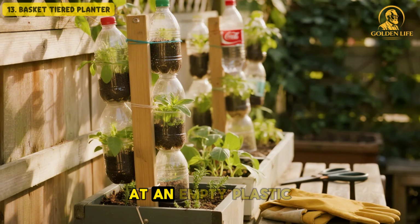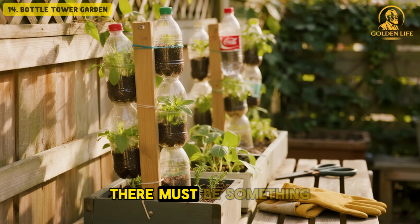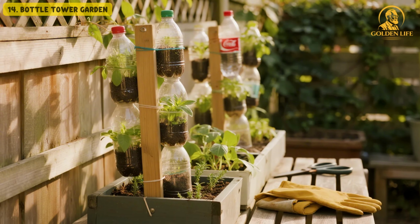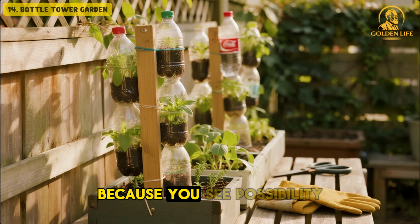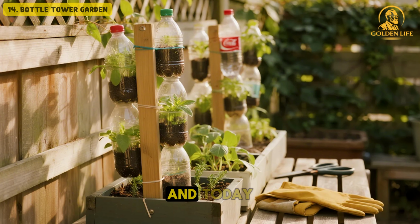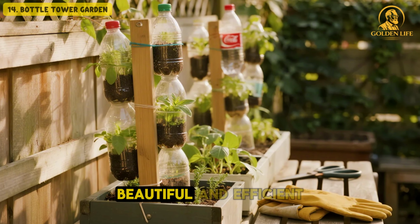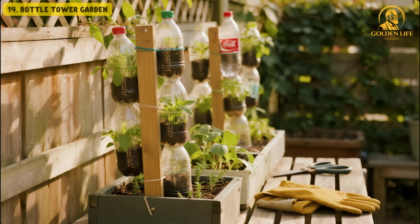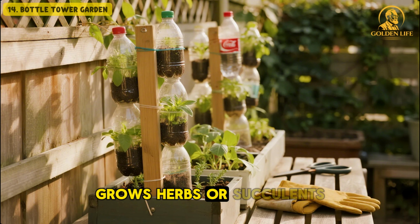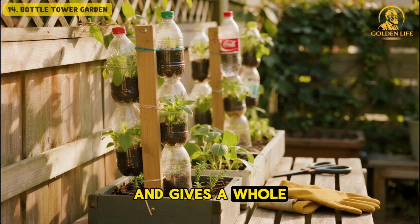Do you ever look at an empty plastic bottle and think, there must be something I can do with this? That kind of thinking, creative, gentle, wise, is what makes gardens like yours so special, because you see possibility in the everyday. And today, we're building something both beautiful and efficient from those very bottles, a bottle tower garden. It's a vertical planting system that uses space smartly, grows herbs or succulents with ease, and gives a whole new purpose to what might have been tossed away.